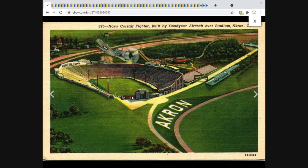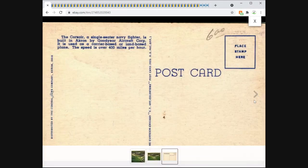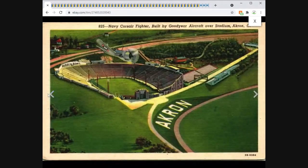Very cool. Akron, Ohio. Navy Corsair fighter built by Goodyear, flying over the stadium. This one is common, but the sell-through rate was great. So I just went about $1 higher than what most of the solds were and just waited it out. It actually took a lot faster than I thought it would. It did sell for $4.95, free ship. Probably could have squeezed a little bit more money out of it, but I'm happy to have it out the door relatively quickly.